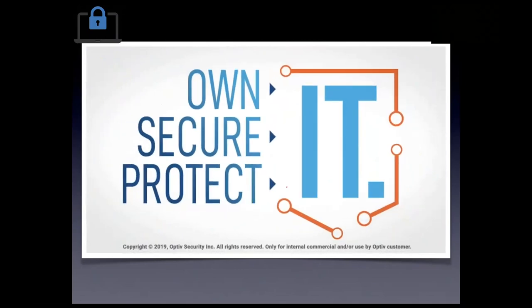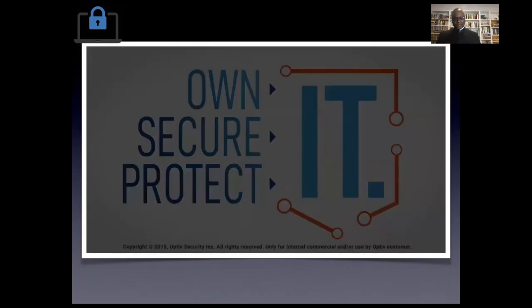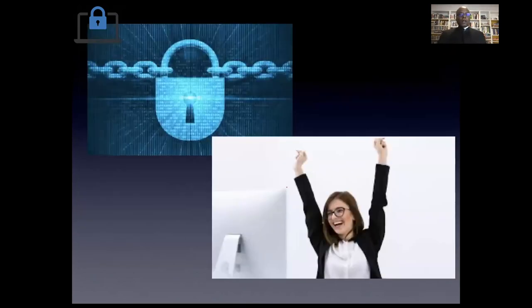All right, so the bottom line is security is everybody's business. Endpoint security is very, very important, and there are really great MDM platforms out there that would allow an organization to apply these security settings across all devices and manage them.